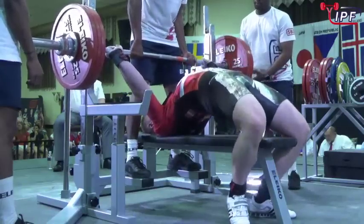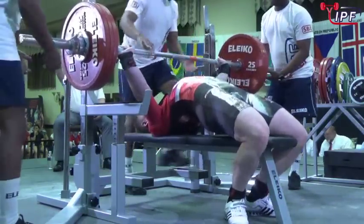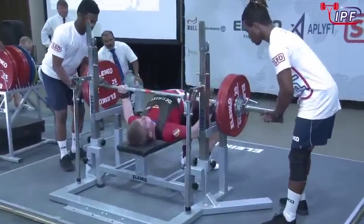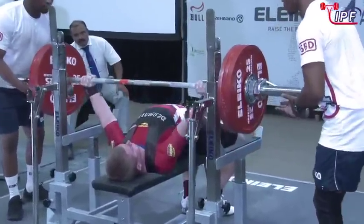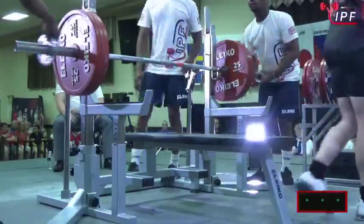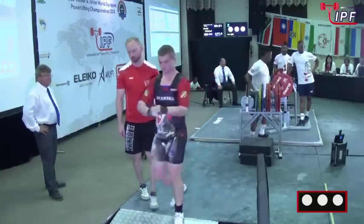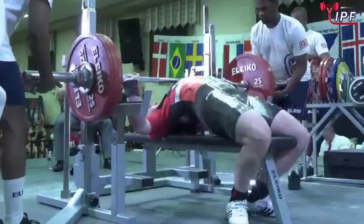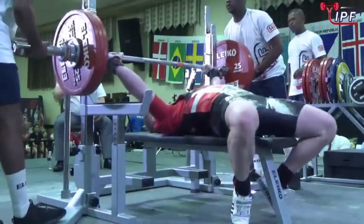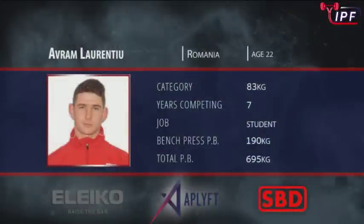Gets those shoulders under really well, doesn't he? Yeah, shoulders down, chest up. Oh, that was quick. He's got plenty of room to move for his third lift. And we'll move up to 180 for Laurentiu Avram from Romania. 180 kilograms.